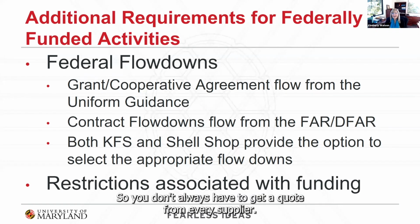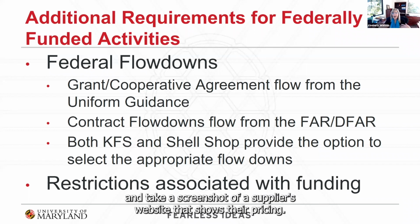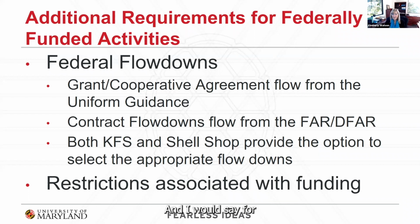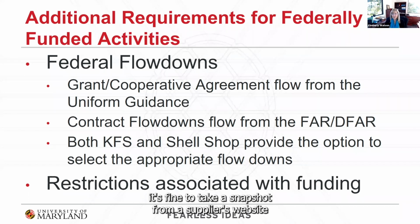So you don't always have to get a quote from every supplier. You can go out there and look at the market and take a screenshot of a supplier's website that shows their pricing. And I would say for the lower dollar transactions, that's suitable. When you get upwards of $10,000, it's a good idea to get a quotation just so that you've got that. But I do think for some of the lower dollar transactions, it's fine to take a snapshot from a supplier's website as proof that you did some market research.